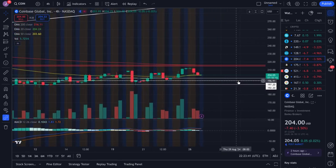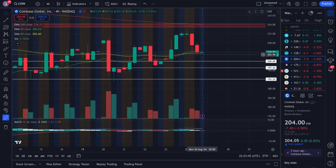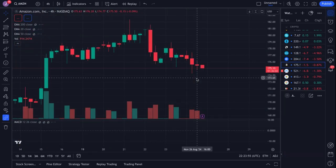We're barely at support on Coinbase. We're at 203. If 203 fails us, we're going to be dipping down towards closer to 198. If we hold this, we could rebound for 208. My gut tells me this might dip lower and get closer to 200 flat. So it looks a little bit more bearish. So we'll see what the move ends up being.